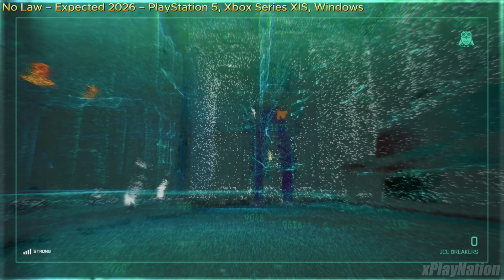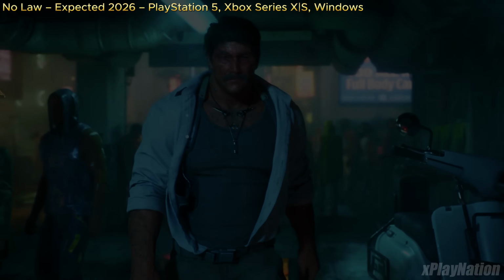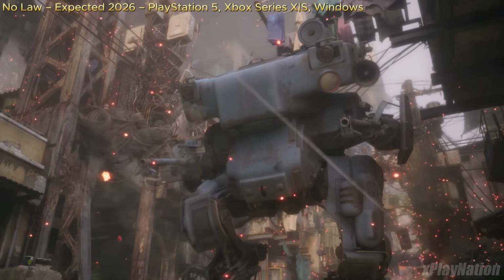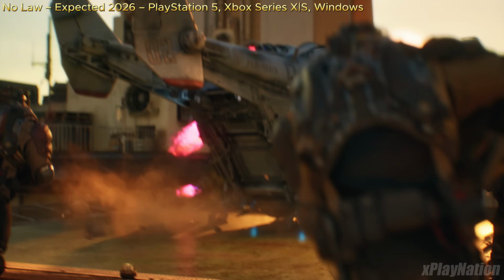And that's the fun of it. It's not trying to impress with shiny graphics, it's trying to immerse you in a hostile environment. The detail is subtle but effective, and it's the kind of realism that makes you lean forward and think, yeah, this place feels dangerous.